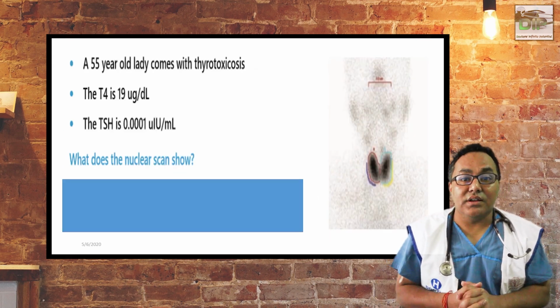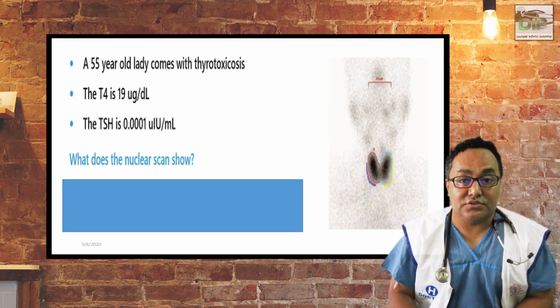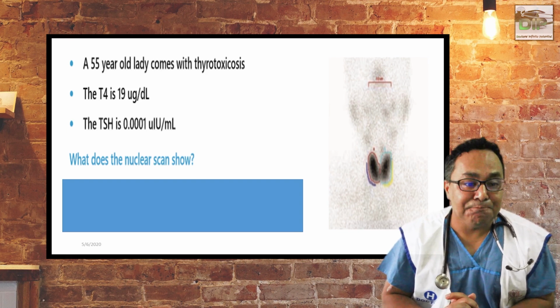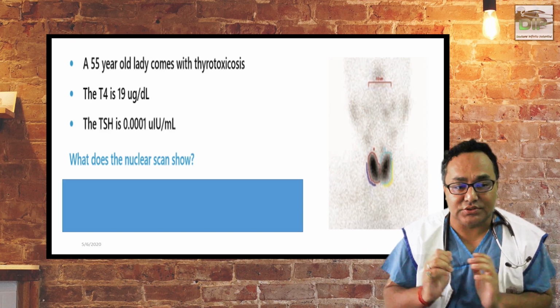Now coming to another important disorder of the thyroid, that is thyrotoxicosis. A 55-year-old lady comes with thyrotoxicosis to your OPD. T4 is 19, very high. TSH is 0.001, very suppressed. There is no doubt this is thyrotoxicosis.